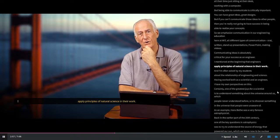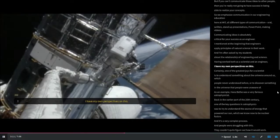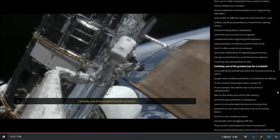I mentioned at the beginning that engineers apply principles of natural science in their work, and I'm often asked by my students about the relationship of engineering and science. Having worked both as a scientist and an engineer, I have my own perspectives on this. Certainly one of the greatest joys for a scientist is to understand something about the universe around us which people never understood before, or to discover something in the universe that people were unaware of.